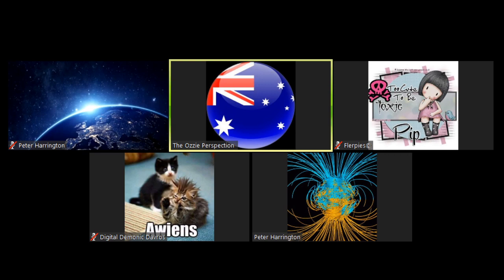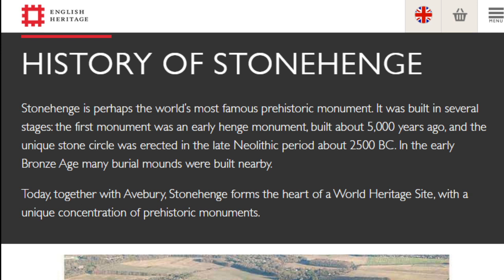History of Stonehenge. Stonehenge is perhaps the world's most famous prehistoric monument. It was built in several stages. The first monument was an early henge monument built about 5,000 years ago, and the unique stone circle was erected in the late Neolithic period, about 2500 BC. So there was an early monument there, but then a unique stone circle was erected as well. After, in the early Bronze era, many burial mounds were also built nearby.